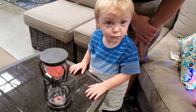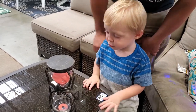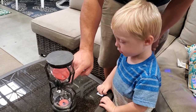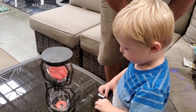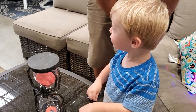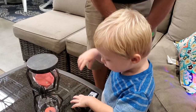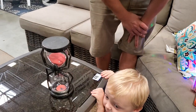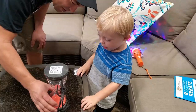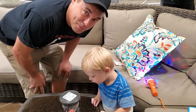What's happening, Harrison? I don't know. Spider potion. Yeah, spider potion. What's that red stuff? Pink. Yeah, it's sand. What's the sand doing? Yes, it is falling down. The sand represents how long this scene feels to people watching.